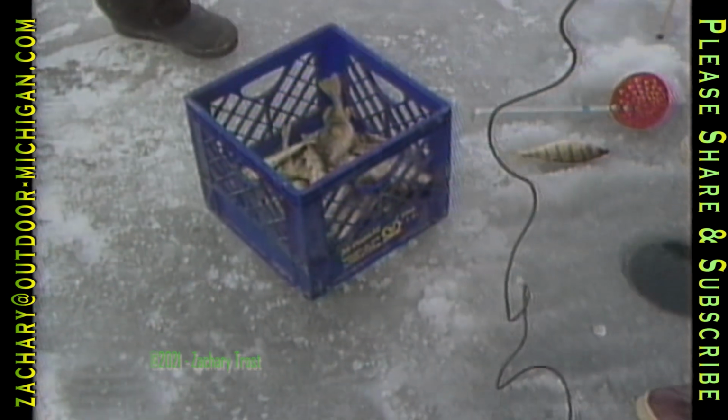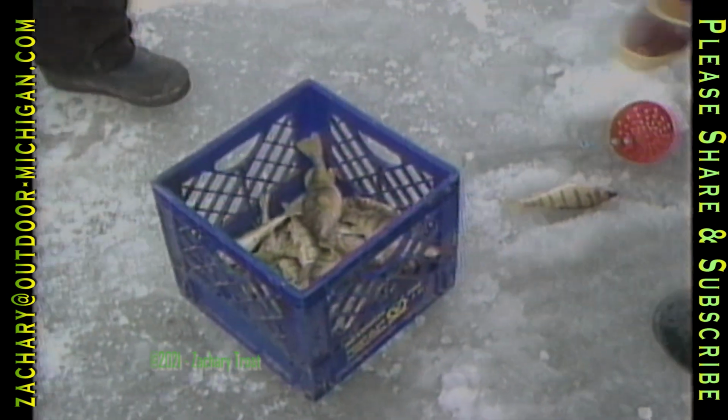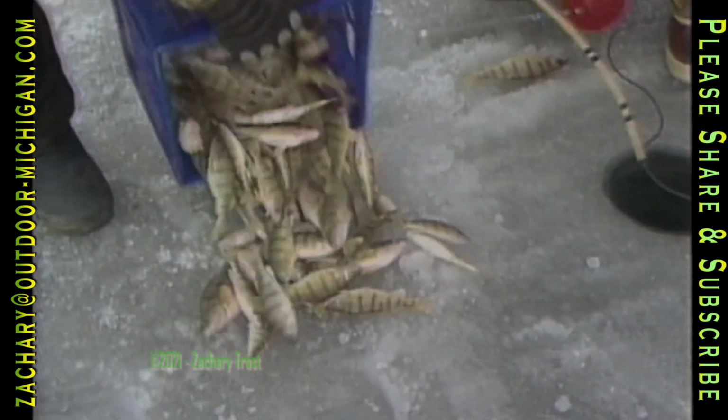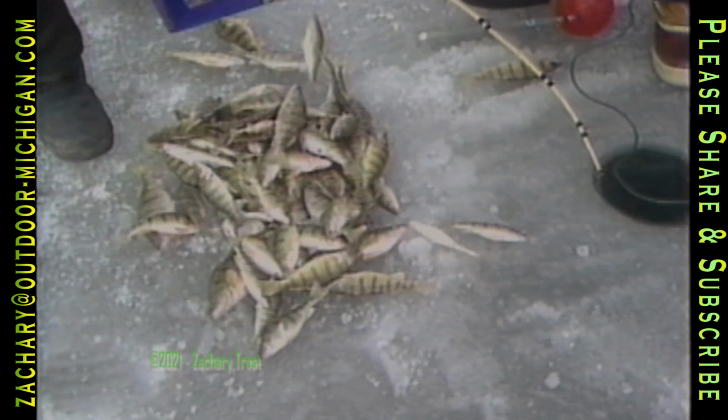I'm still sticking it out here to the bitter end, seeing if I can get one more, but dump them out there. We got some nice ones. Great Lakes perch. Take them home where it's warm, fillet them, and they are tops.